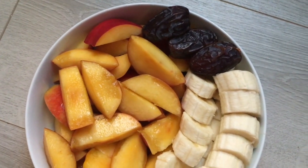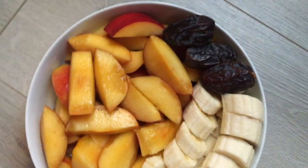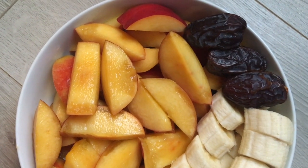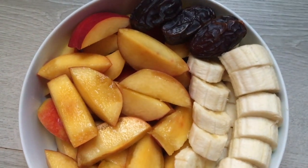But for now, I'm going to use up the last of my pasta and have a little bit of rice and the last of my sauce and just enjoy it. But there's nothing wrong with eating stuff like that as long as it's low in fat, low in salt. So, can't wait to dig in.